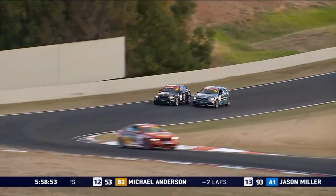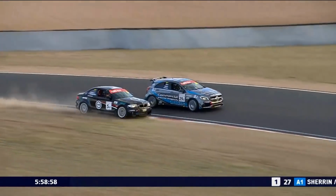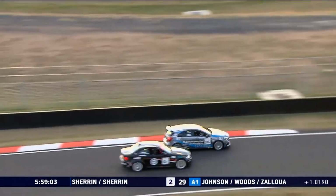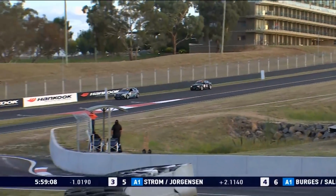And down the outside, Strom tries an audacious manoeuvre at the chase. He's got to hold on to the right-hand side of the track. He does. He's got two Hankooks on the dirt. It's the pass on the dirt, not the pass on the grass. But he's now on the wrong side under the Hi-Tec bridge. And Steve Johnson just holds on to second.